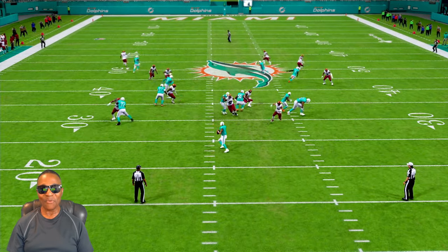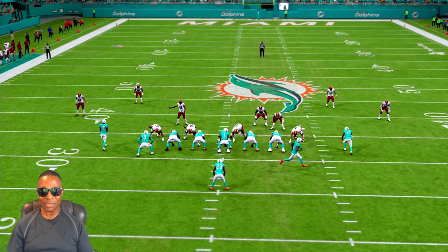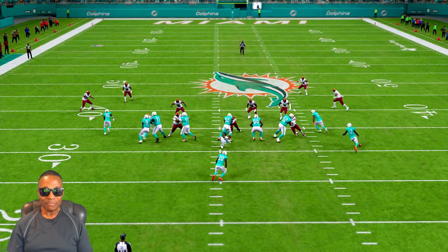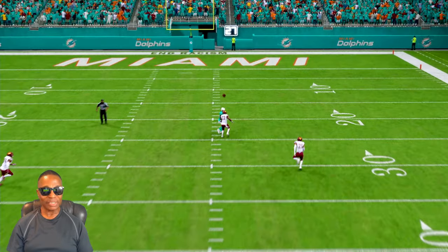All right, guys. Let's play it one more time at speed. One more time at speed, baby. Well, we can see the whole field. All right, here we go. Beautiful play, safety play, guys.